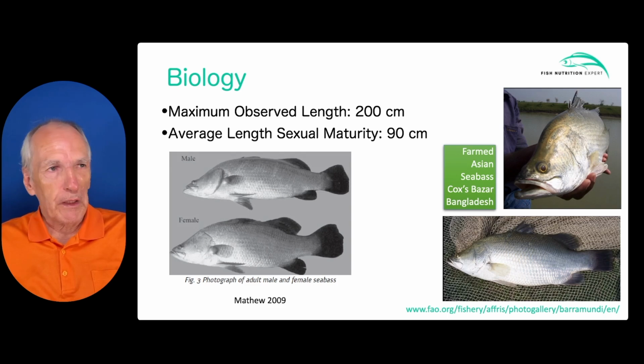Okay, so for the biology, this fish, while we typically will see it in a market maybe at a 2 kilogram to 4 kilogram size, in the wild, it has been observed to be as long as 2 meters, 200 centimeters. And it reaches an average length at sexual maturity of about 90 centimeters. Now I have this picture here on the left-hand side showing you above we have a male fish and below we have a female fish.